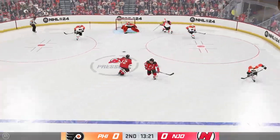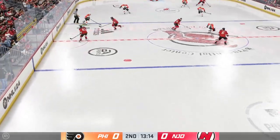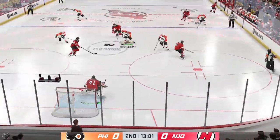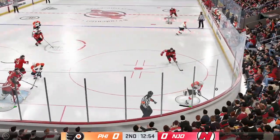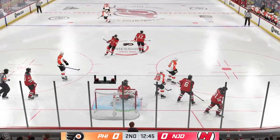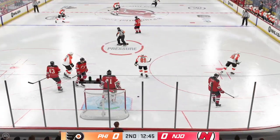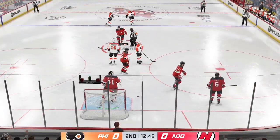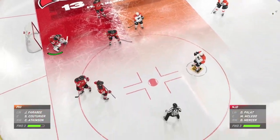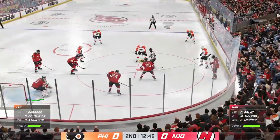Philadelphia's got the puck. And now he moves it quickly to Couturier, and tries to make a diagonal pass to Farabee. Handles the puck at the point. Oh, a clutch save! Turns another aside! Man, is he ever quick on his feet, anticipating the play. Excellent reflexes. He's saving his team right now. Nearing the midway mark of the period. We've still got zeros on the board.